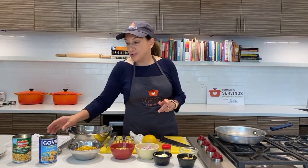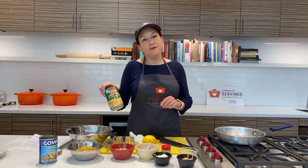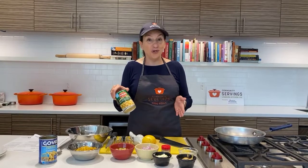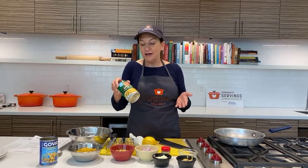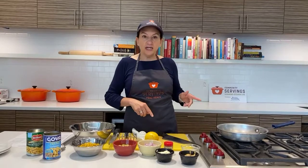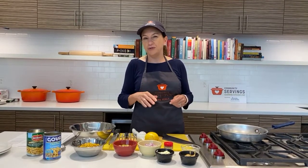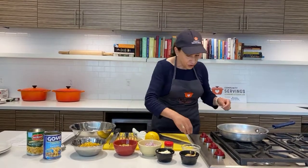I am also using in this recipe some whole kernel fire roasted corn, and I'm just using it from the can. You could use frozen corn if you wanted to. This was right next to the beans, so I was able to pick that up. And you can use regular corn. It doesn't need to be fire roasted. But what I am going to do is quickly saute the corn to just get some of the moisture out of it. If you weren't using fire roasted corn, you could get a little bit of brown on it, and that gives it an extra delicious flavor.